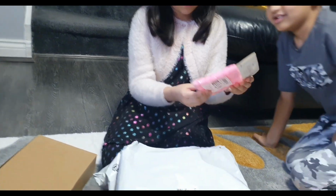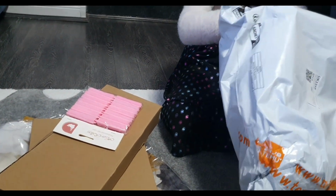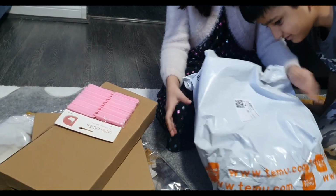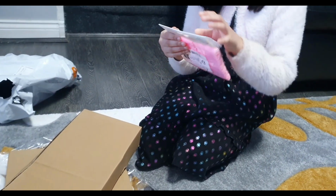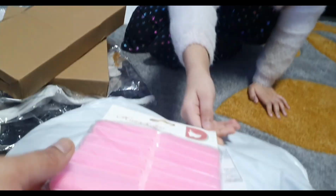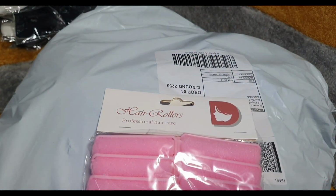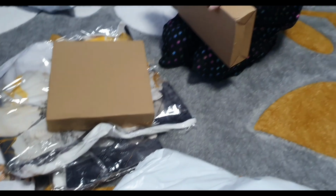More hair curling stuff. They look like balls. And I have nothing more in here. Okay, show me your hair curling stuff. Show me, just the pack. Wow. Can I open these? We'll try them on Rosanna's hair and give some review on those.